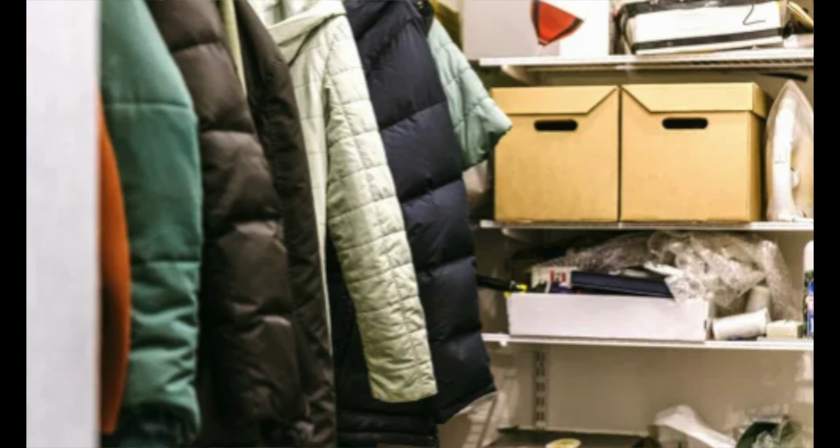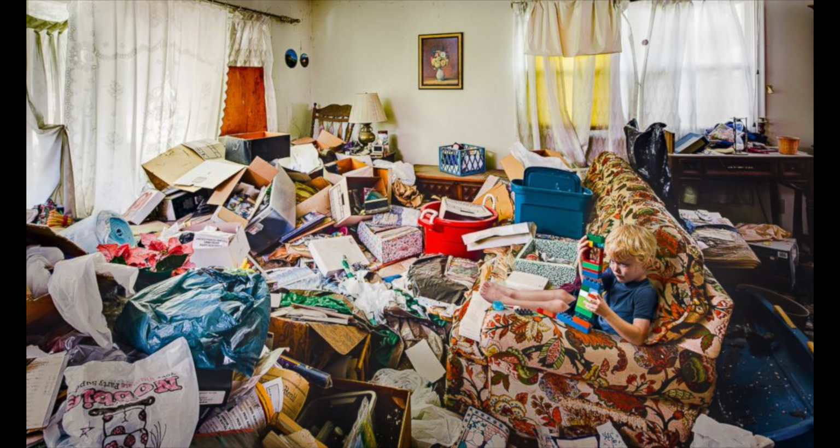Did you know that the average U.S. household has 300,000 things in it? That's right. Every one of you probably has close to 250,000 items in your home. Yeah, that's a lot of stuff. Does that mean we're all hoarders?